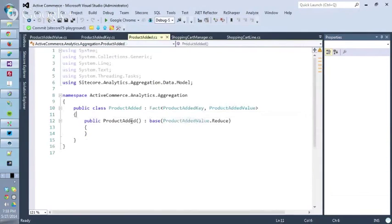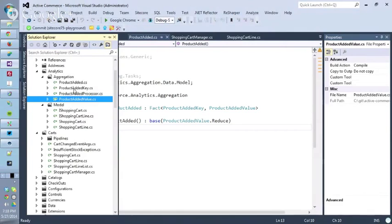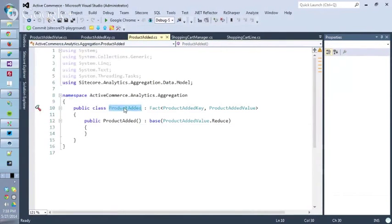Yes. So in our fact, as part of our constructor, we're going to call the base constructor and actually pass in that function. So when you're processing all these events within a session, Sitecore is going to use this fact class to represent that data and then push it back into SQL Server. And you'll notice that the name of my fact matches the name of the table after the fact underscore, and that's really the only mapping you need to do there. So you just need to make sure that class name matches the name of your fact table.